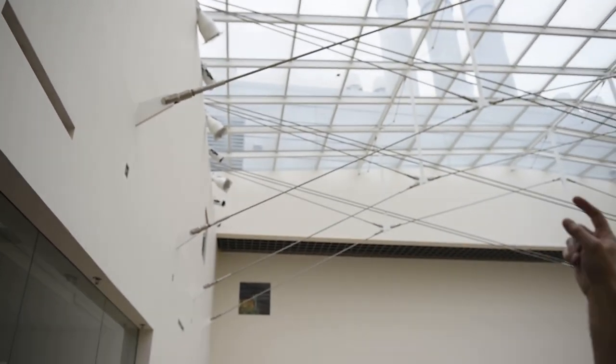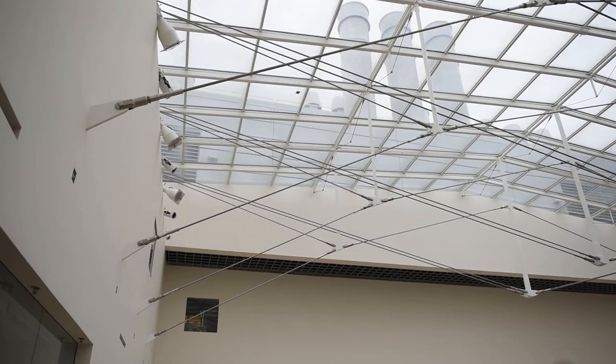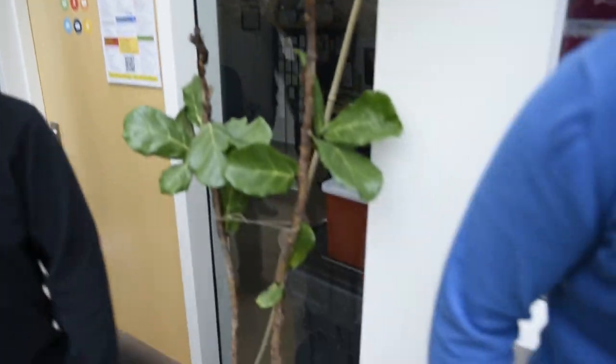39. And then 40, looking up, is these long cables. Very roof construction with these cables. So that's 40 already. So we had 36, the restroom. 37, the papers and the plastic box. 38, the plant. 39, the sprinklers. And 40, the cables for the roof construction.